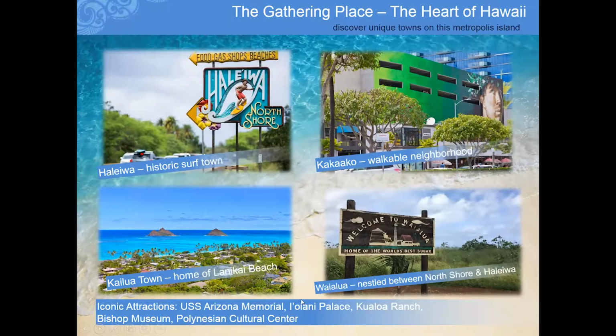The island of Oahu is very much known as the island with a lot of energy. It's a very different vibe. Of course, you folks all know, as you sell Hawaii, every island is different and unique in its own way, right? So Oahu really is known as the gathering place. It is the heart of Hawaii. There's lots of things to do. The uniqueness of the island is you have town and you have country, okay?